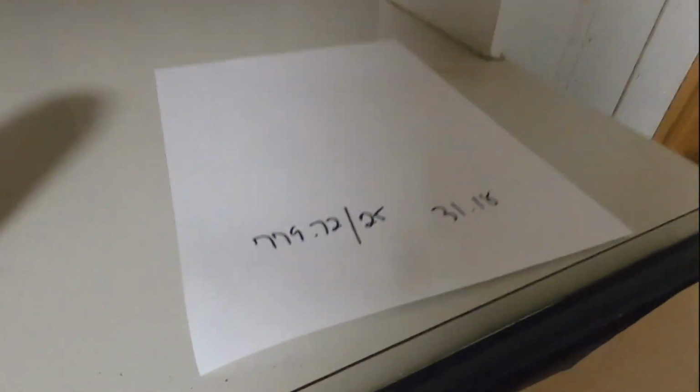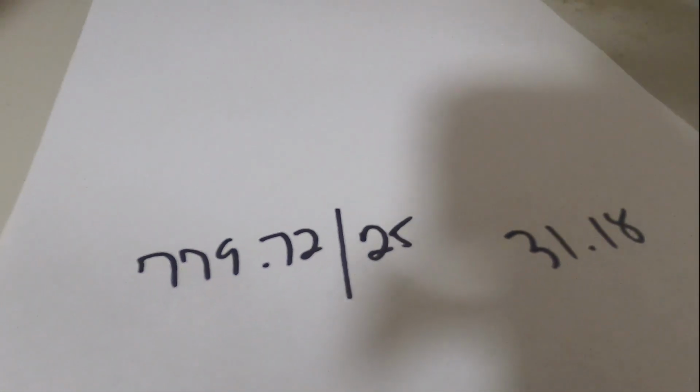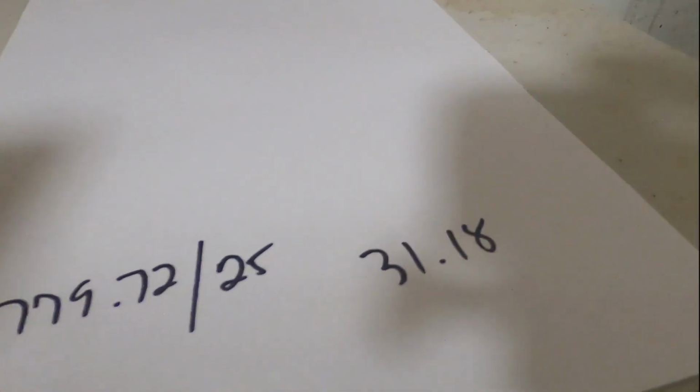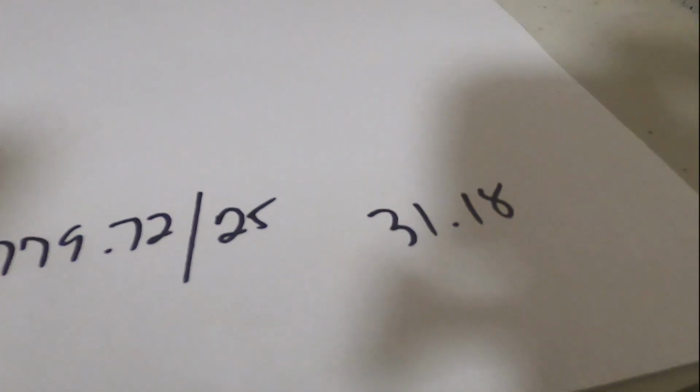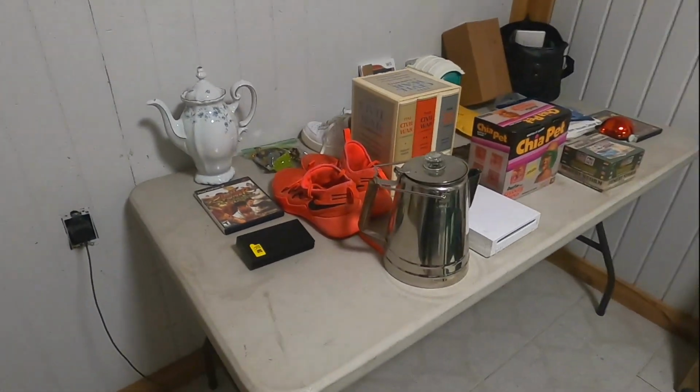We sold. Looks like we just had another order come in. It looks like $779.72 for the 25 items that are on the table. There's 2 items that aren't pictured. Total of $31.18 for the average cost per item, or average sale per item. Some of that's with shipping, some of it's without.